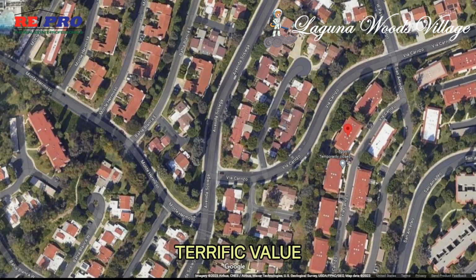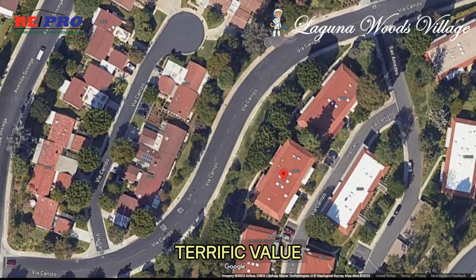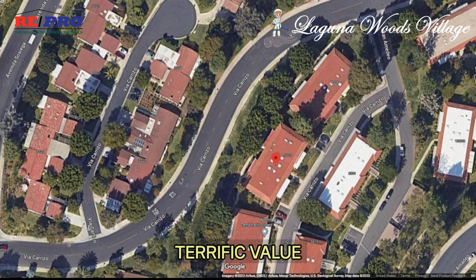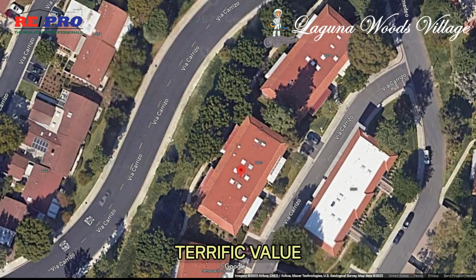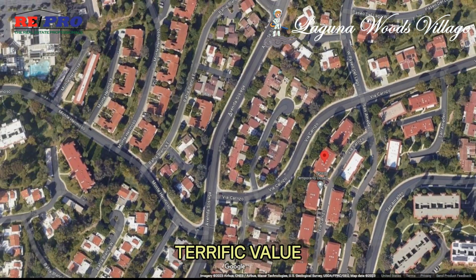Retirement living in Laguna Woods Village. Two bed/two bath Casa Vista Condo, 1,079 square feet, 3307 Via Carrizo Unit #A, listed at $409,900, built in 1973. Terrific value for the quality and location.